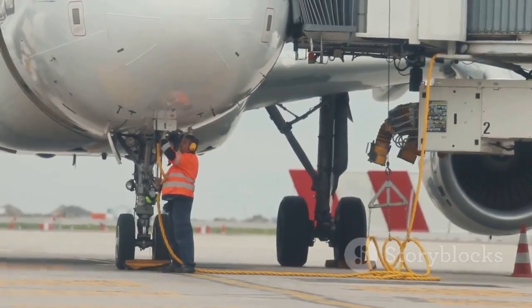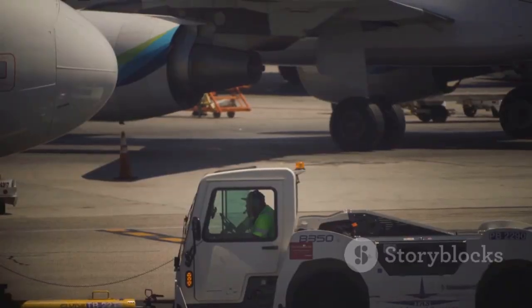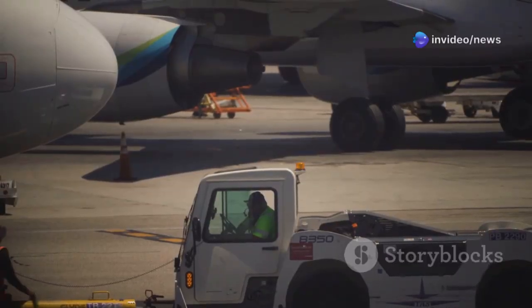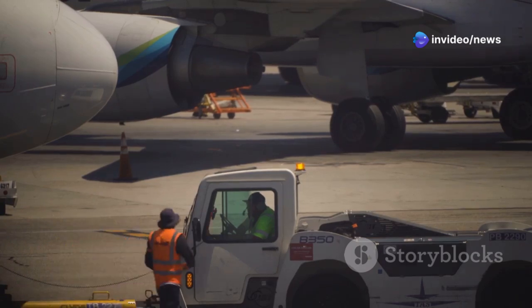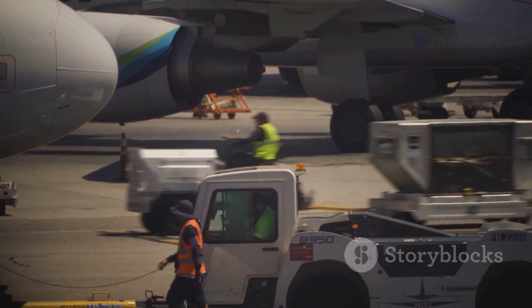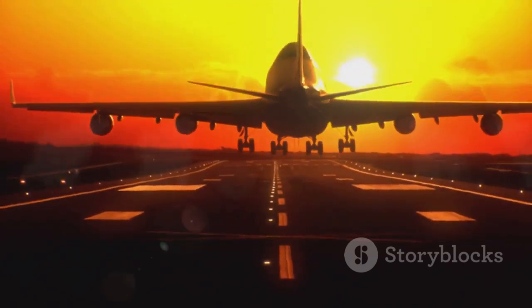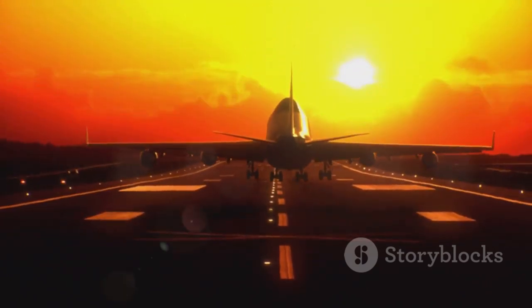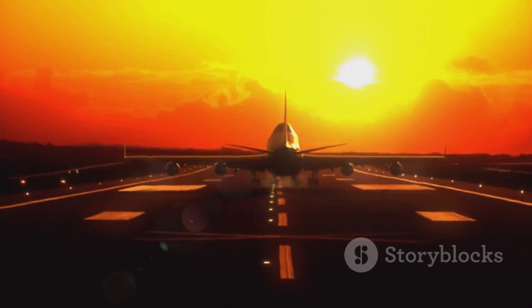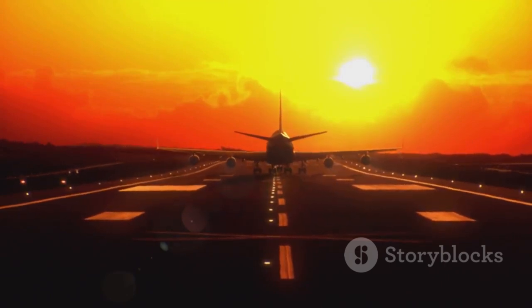Safe landings and takeoffs are not solely the responsibility of the pilots, they are the result of a collaborative effort involving air traffic controllers, maintenance crews, and countless others who work behind the scenes to ensure the safety and efficiency of air travel. It's this intricate web of technology, skill, and teamwork that allows us to take to the skies with confidence, knowing that we have the tools and the expertise to manage the challenges of runway length and ensure a safe arrival at our destination.